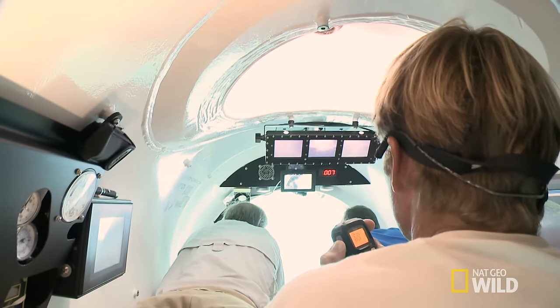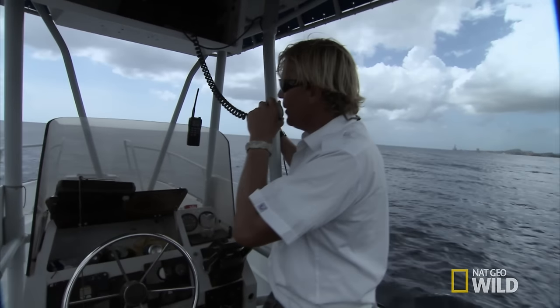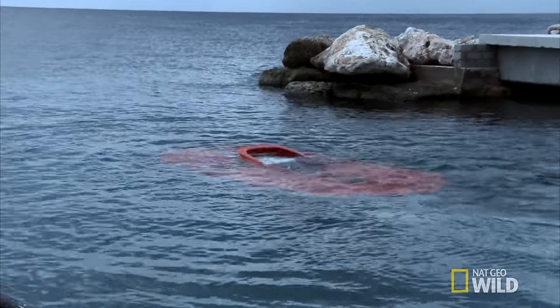Okay, topside, permission to submerge. Right, copy that, and same here, I read you 5 out of 5. We're officially on the water right now.